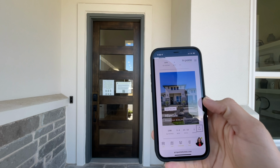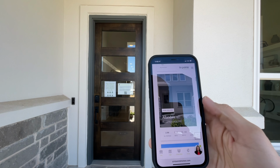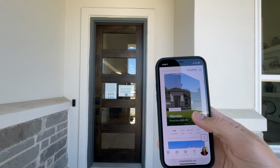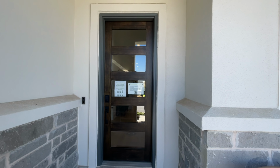So, it is priced from the low $536,990. From 2,188 square feet, 3 to 4 bedrooms, 2.5 to 3.5 bathrooms, 2-car garage. And this is going to be by Tri Point Homes. So it's one of the gorgeous model homes.